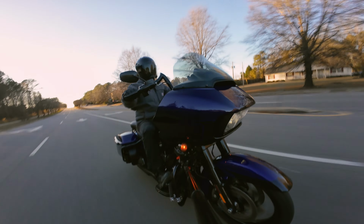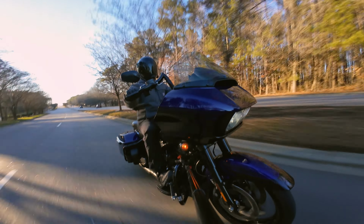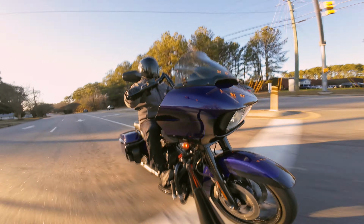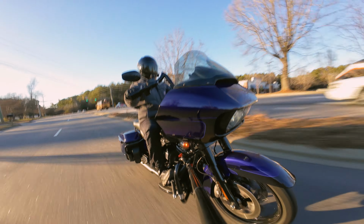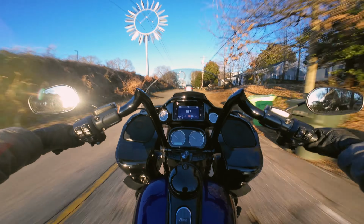But this one's right nice, and this bike's so comfortable. I could ride this bike all day. I've had to stop to adjust some cameras here and there, so I've been out a little longer than it feels like. I hadn't been on the bike as much as I'd like, but this bike is just so comfortable. This is a bike that you could spend all day on, all week on, really. I could live off this bike.